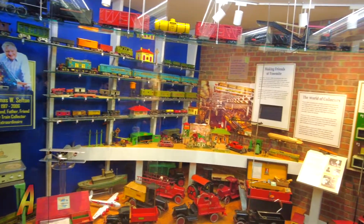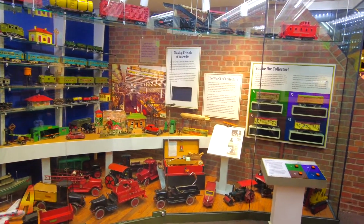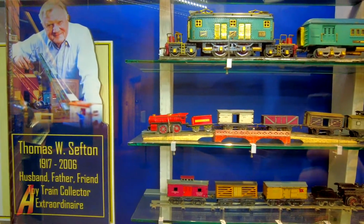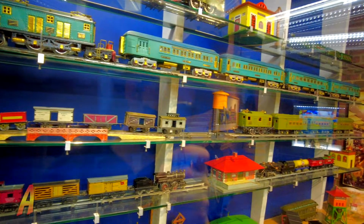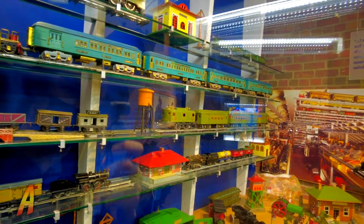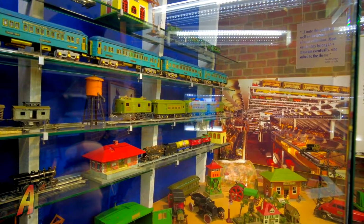Up here is the permanent collection of toy trains owned by the California State Railroad Museum. This includes the Thomas W. Sefton collection. This collection includes clockwork trains, standard gauge Lionel trains, and a mixture of Buddy L toys, including the Buddy L outdoor train set.